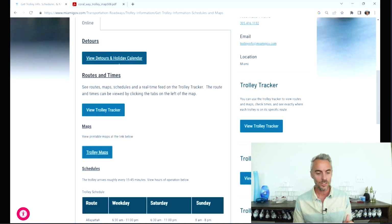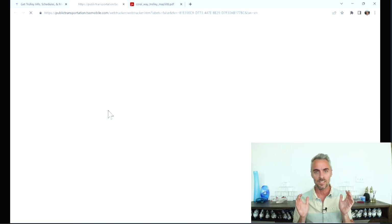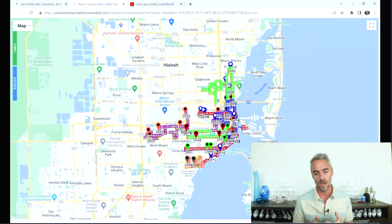Now, I'm going to come back to the Trolley Tracker because I think this is really the place you want to go to. This is a free complimentary service from the city of Miami. And so the trolleys don't necessarily run as much as you would want them to.